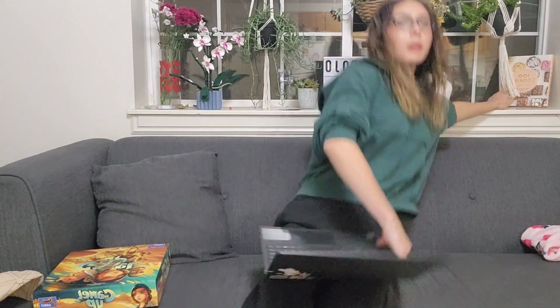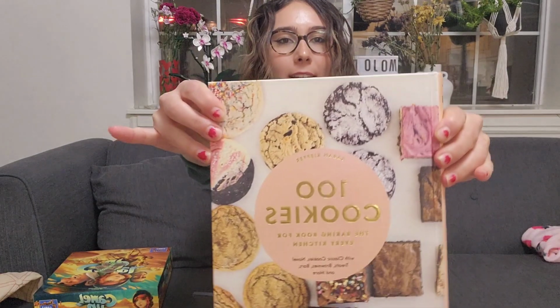And then my next one is actually in my window here. This is my 100 cookies cookbook. And I really enjoy baking, but I often end up making the same thing over and over again. So I wanted to find a cookbook that had new recipes, but it's also cute to look at so that I could put it on display.